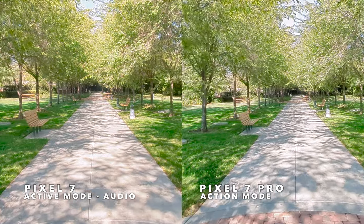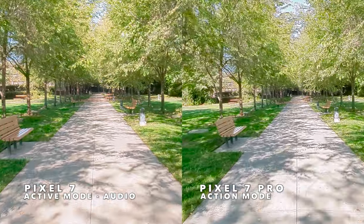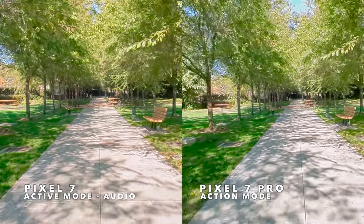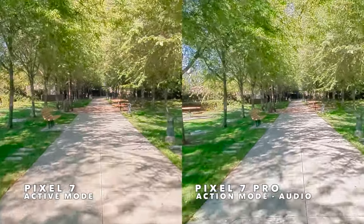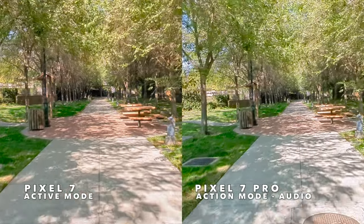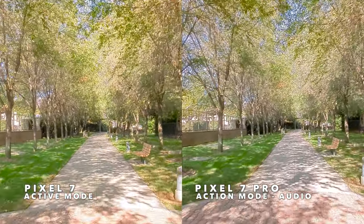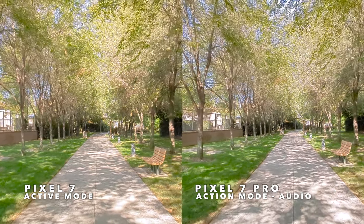All right, so this is active stabilization on each. This gives you extra stabilization if you're doing kind of outdoor shaky activities. So let's go ahead and jog to see how stable it really keeps the camera here. So there you go, quick test of active stabilization here on both. Should have looked about the same, but let me know what you think.